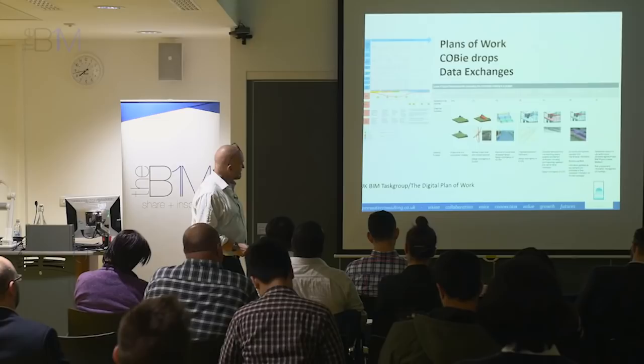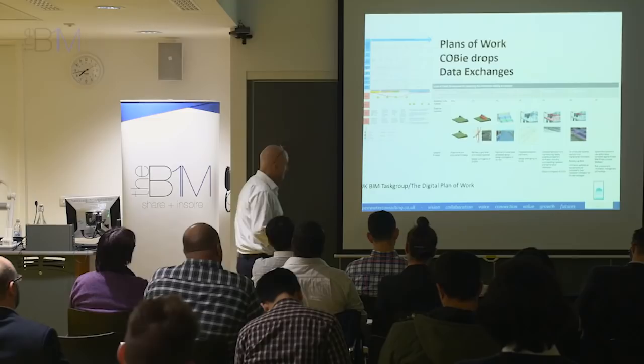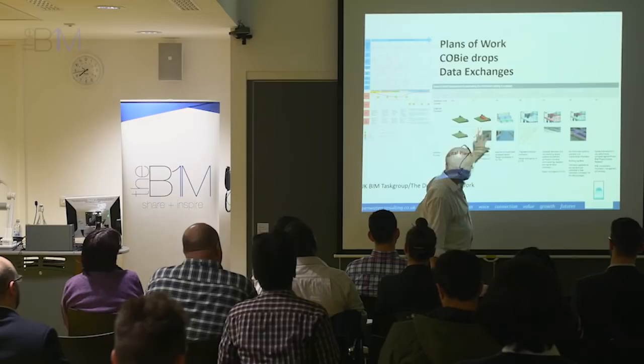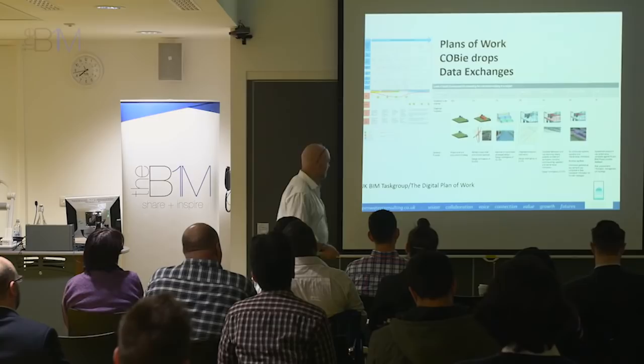Digital plan of work, I won't say too much about this because it's part of the TSB project, but there is information on the website about this. But again, there's no surprises here in that we've talked about the stages, and this simply shows how the model matures in terms of information and design as the process moves along. And it gives you some information there.